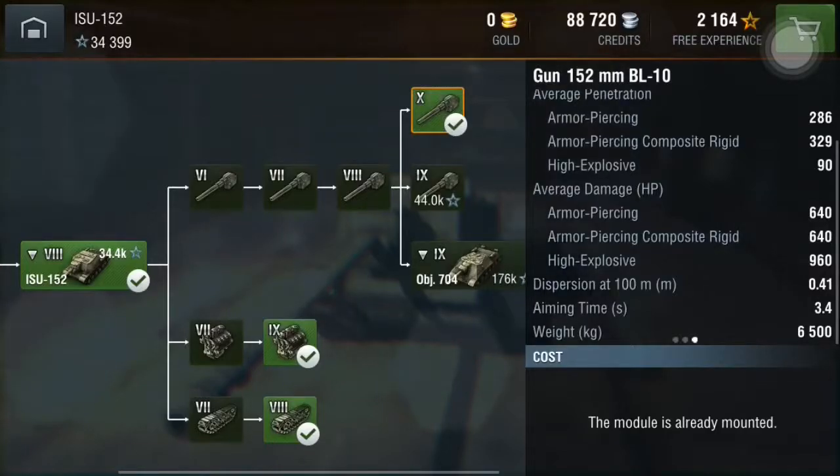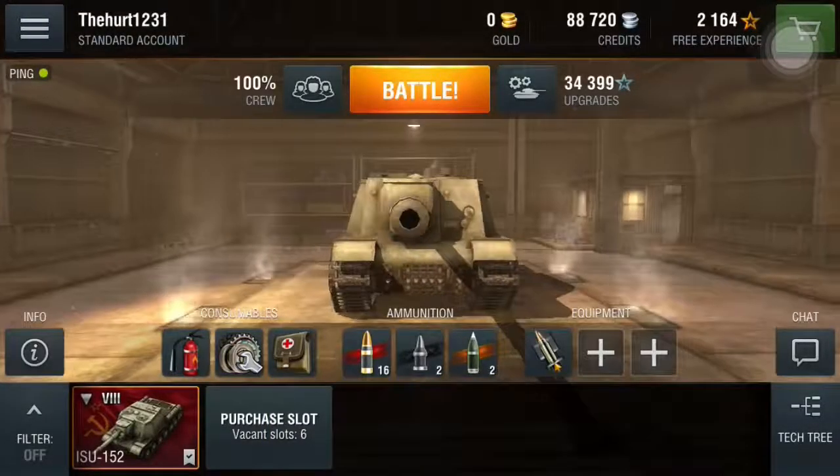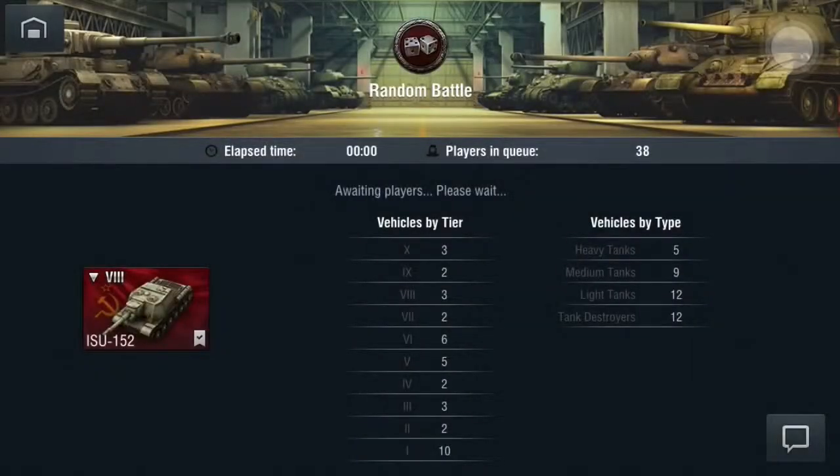Average damage with high explosive is very high at 960. Accuracy is a lackluster 0.41. Aim time is a horrible 6.4. So knowing all these things, here's what you need to do in the ISU.